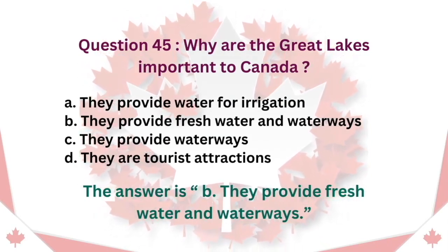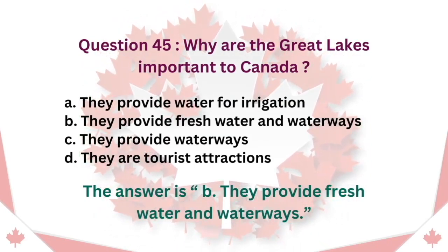Question 45. Why are the Great Lakes important to Canada? A. They provide water for irrigation. B. They provide fresh water and waterways. C. They provide waterways. D. They are tourist attractions. The answer is B. They provide fresh water and waterways.